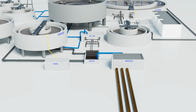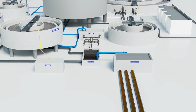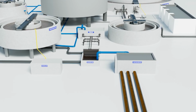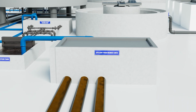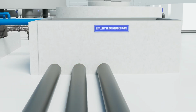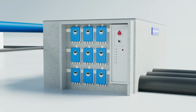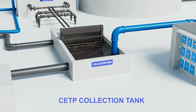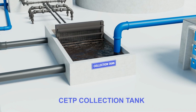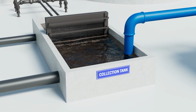Effluent is then transported by gravity to the pumping stations and pumped into the collection tank. There are 94 sump rooms and 7 pumping stations distributing the effluent from all member units. Auto samplers collect samples from the members' units for regular analysis at GESCSL's NABL accredited laboratory to monitor effluent quality. The effluent is collected in the collection tank, which receives input from all 7 pumping stations as well as direct connections from individual member units.